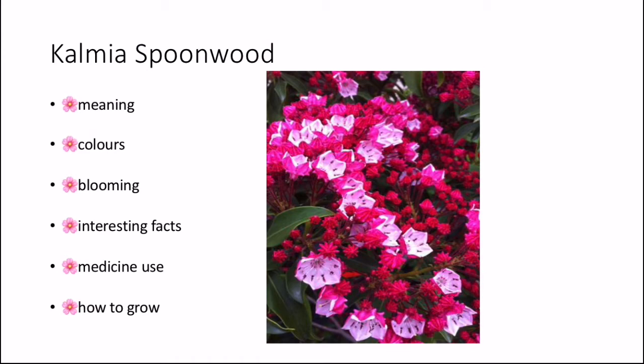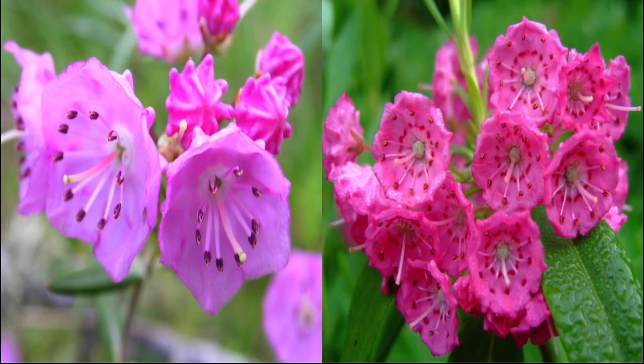And they are found in United States rocky hills, and they are monoecious. Monoecious means that the plant has both male and female reproductive organs. The leaves of the Kalmia Spoonwood are used in medicine. The leaves are actually poisonous. If you get poisoned by this flower, then whiskey is said to be the best cure. It can also treat skin diseases using the powdered leaves.